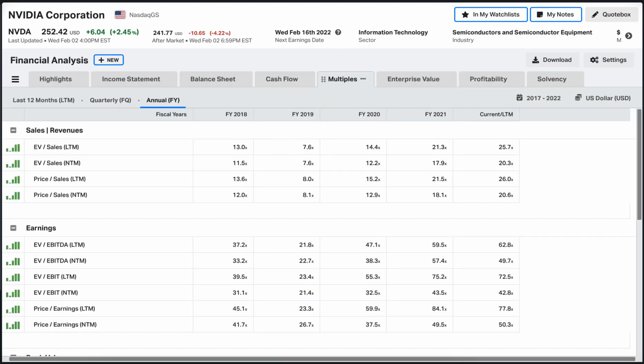Next up, we can take a look at some of the ratios here, like some very, very interesting ratios.